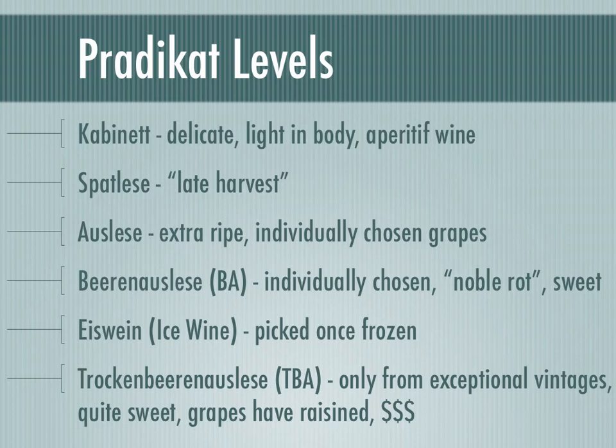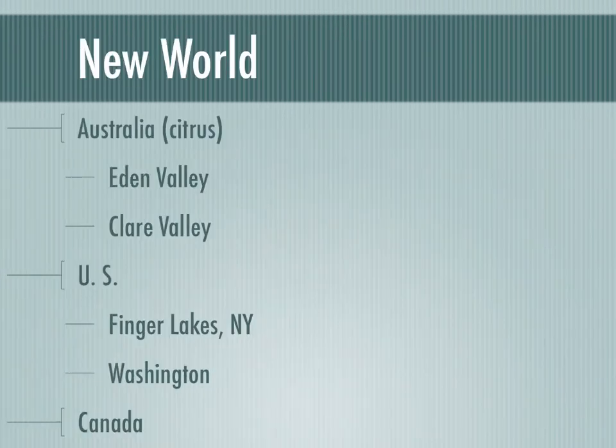If dry is your thing, look also outside Germany. Great Old World Rieslings can be found in Alsace, France, and Austria. In the New World, look to Clare Valley or Eden Valley in Australia, the South Island of New Zealand, Marlborough specifically, or the Finger Lakes region of New York. Canada is good for the ice wine.